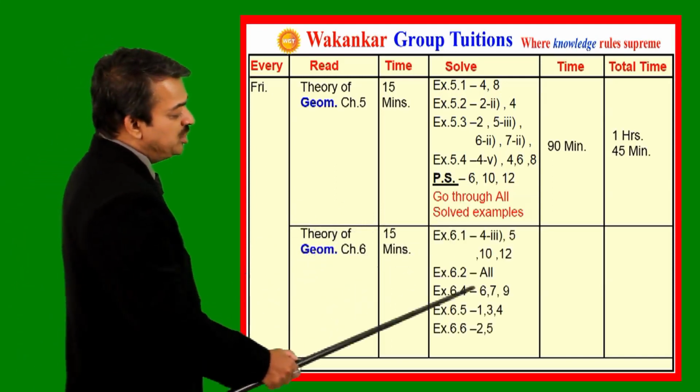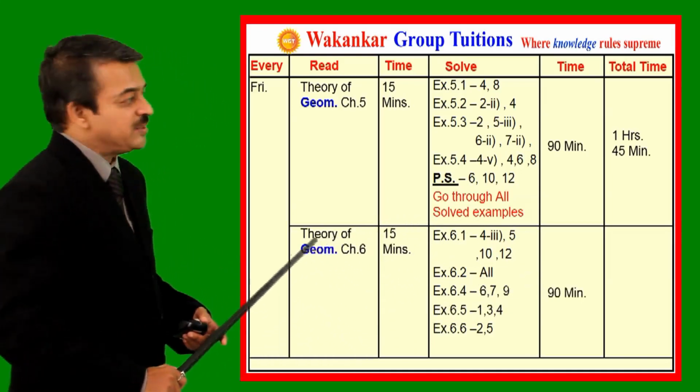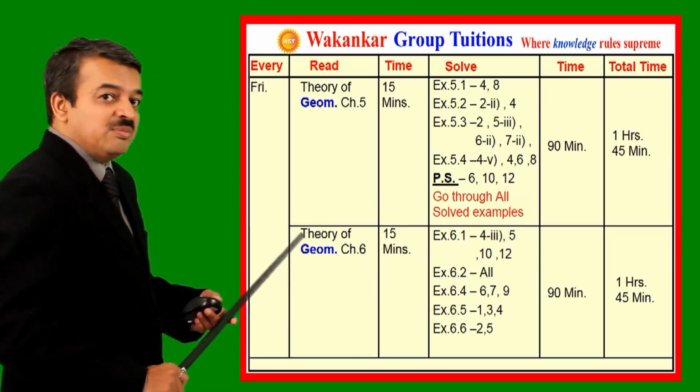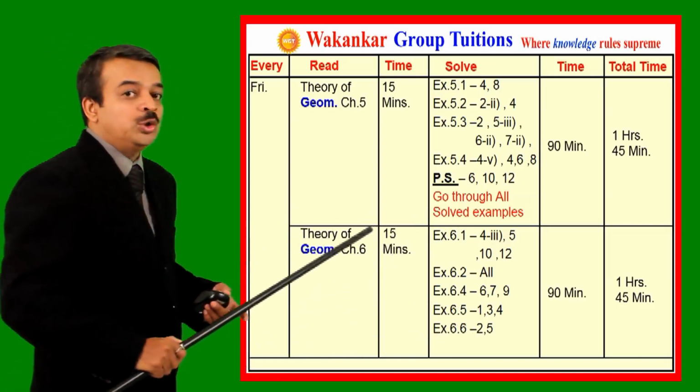And then solve these problems. Probably this will take around another 1.5 hours. So, we have not finished chapter number 6 yet. Remember, similar to one of the previous chapters, we have also divided this chapter into 2 parts.